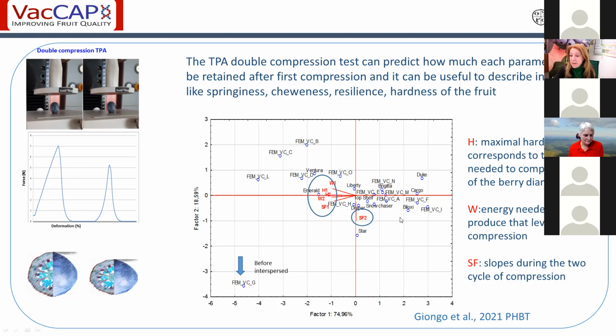So we had other additional information on the same gene pool that we were analyzing. In particular, with this technique, we saw that the loading vectors that had more value in this separation were hardness and work. Hardness is, in this case, the maximal hardness that corresponds to the force needed to compress 20% of the berry diameter in our case, while the work is the energy needed to produce that level of compression.